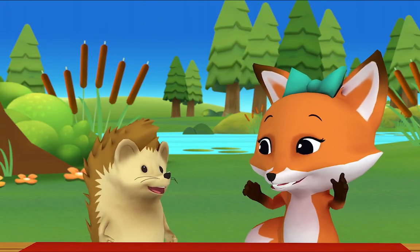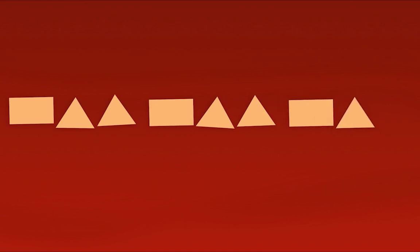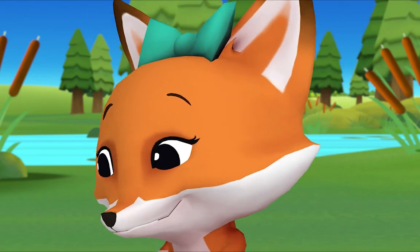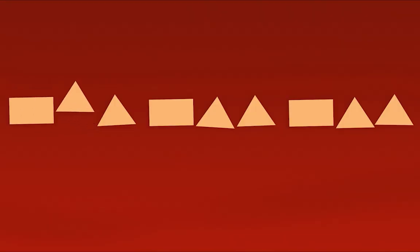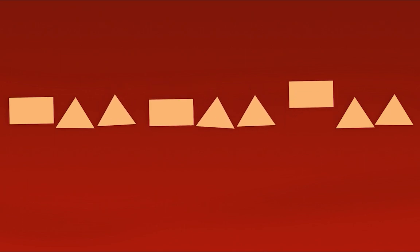Oh, can I help you make another pattern? Sure! Let's make another pattern with these same shapes. Rectangle, triangle, triangle. Rectangle, triangle, triangle. Rectangle, triangle. What comes next? Triangle! You got it! Let's say it together! Rectangle, triangle, triangle! What's the pattern? Rectangle, triangle, triangle!